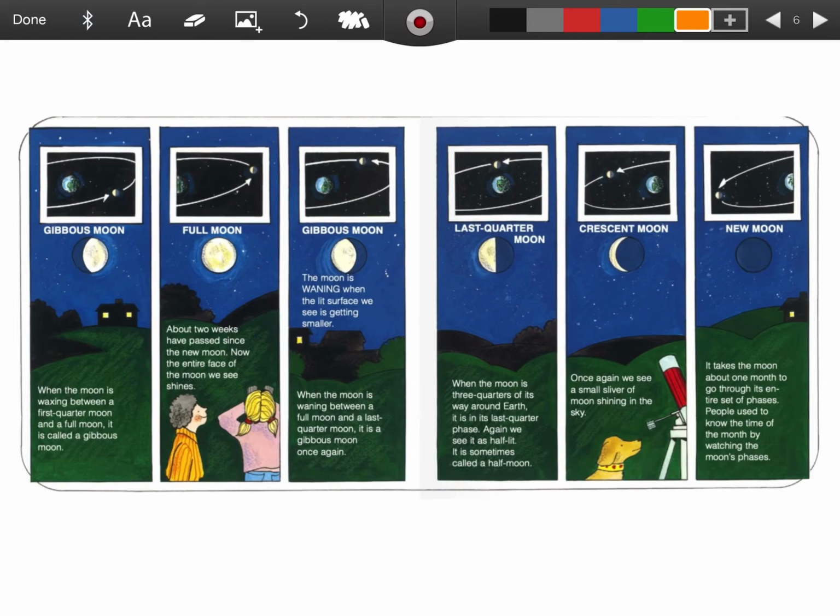All right, let's look at some of the other phases of the moon. We have the gibbous moon. When the moon is waxing between the first quarter moon and the full moon, it is called a gibbous moon. That is when the moon looks to be almost 3/4 of the way lit.